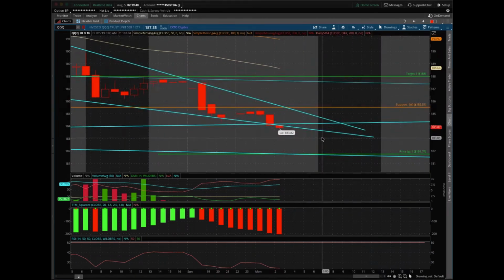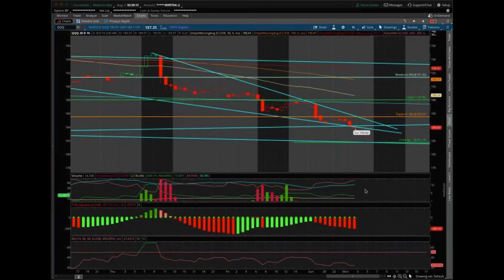Now, if we break down and we break 183.50, that'd be about right here. So if we break that, we could probably hedge that we're going down to that 182, 180, 175 area to see if it bounces there and possibly comes back up. But if not, if it breaks that, then we know that we're going lower and lower and lower.